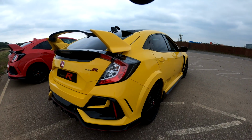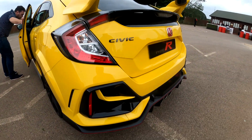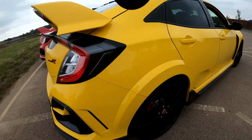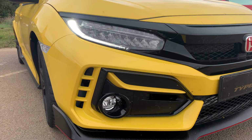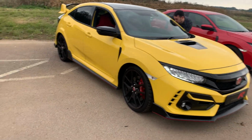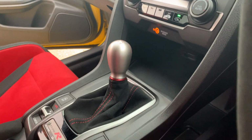Should probably look at the new cars, shouldn't we? This is the new mesh grille that you get at the back and slightly redesigned rear bumpers. This is the limited edition, so you've got forged BBS wheels. At the front you get these new coloured blade bits and this new mesh design. It's kind of subtle really, it's not a huge difference from the outside. The main difference is the Alcantara steering wheel and the reshaped knob.